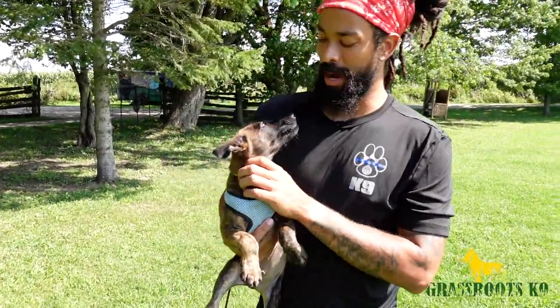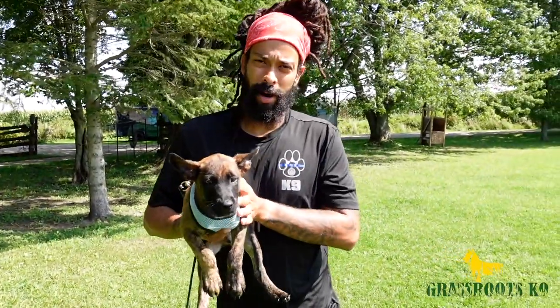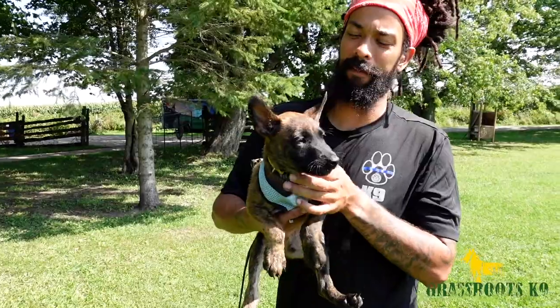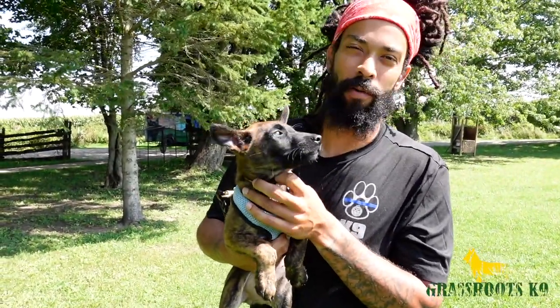This is our new pup. I'm going to pronounce the kennel name wrong, but it's Hrodvitnir, I believe. That's how you say it. He looks like a chihuahua right now. So he has a name officially. He's one of the fastest named puppies that we've had here so far. And his name is Gregory.